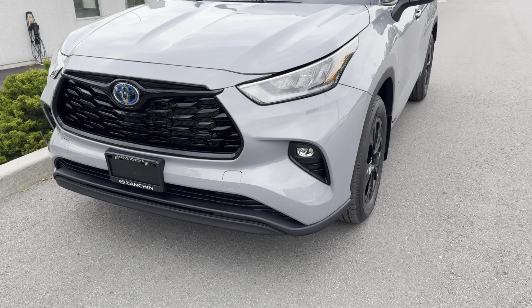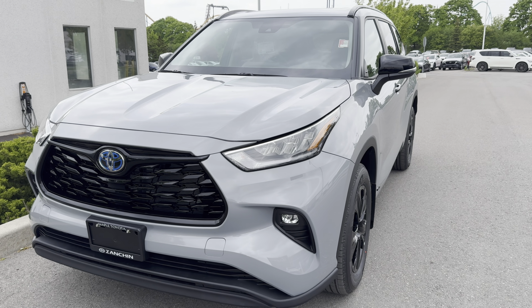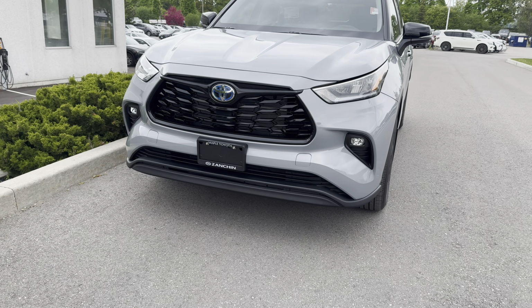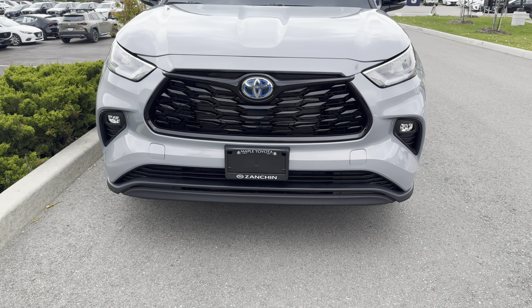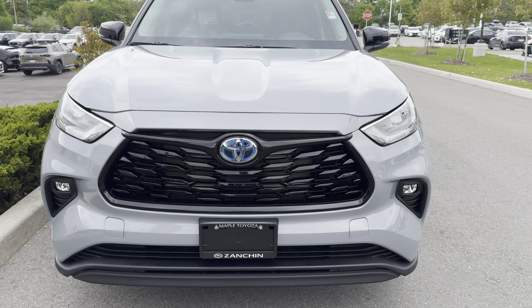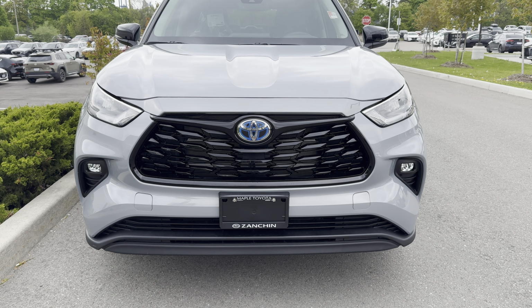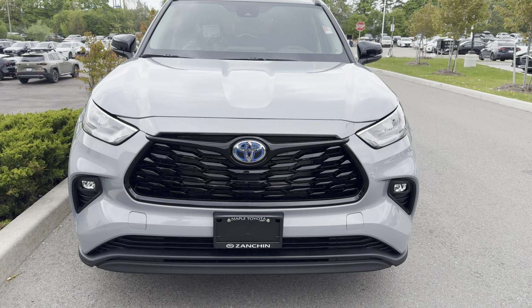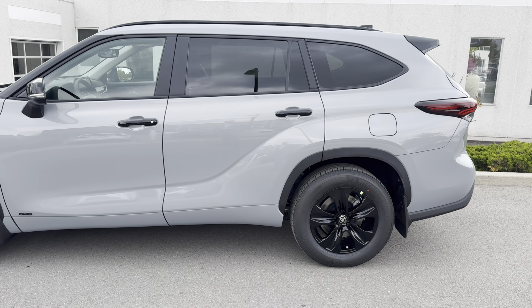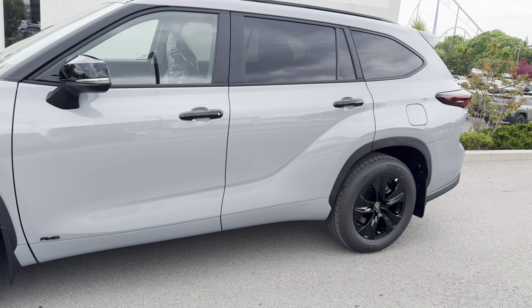So actually this one is a $1,570 increase to the pricing. When you're comparing against just the XLE grade, you'll spend $1,570 more plus taxes to get the nightshade. And really, it's more for aesthetics, maybe more for availability. These ones might be a little bit more readily available if you're not picky on color and trim. If you want to get your hands on a Highlander hybrid a little bit faster, then maybe this is the one for you. You lose a seat, like I mentioned, it's a 7-passenger instead of 8, but you gain a lot of cool cosmetic things on the vehicle.